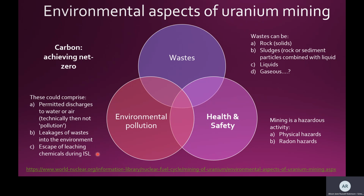I think if you think about it in terms of environmental aspects, you've got the waste products from this to deal with that could affect your profitability. So this could be rock, could be sludge, could be liquids, or could be gaseous. And obviously, in an environmentally responsible country, you're going to need waste permitting to dispose of that. So that's quite a big thought. So the waste is a big part of the environmental picture.